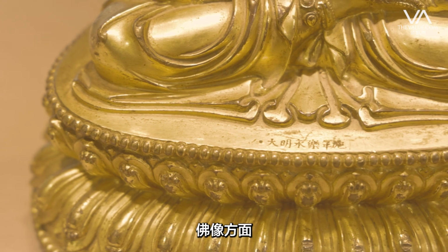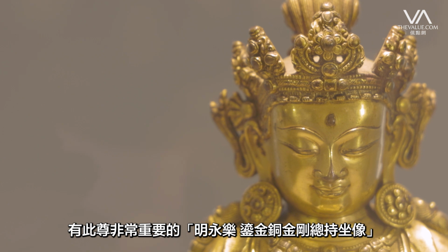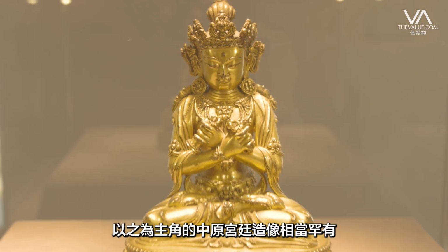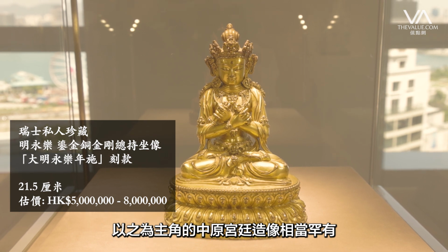We also have an incredibly important gilt bronze figure of Vajradhara, dated to the Yongle period. Vajradhara is usually very venerated in Tibet and Nepal, so it's quite rare to find one made in one of the imperial workshops in China.